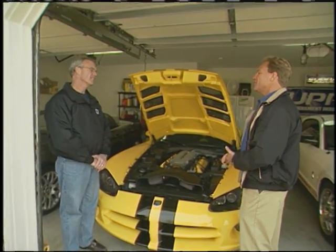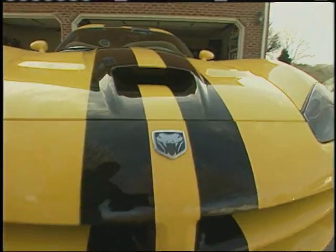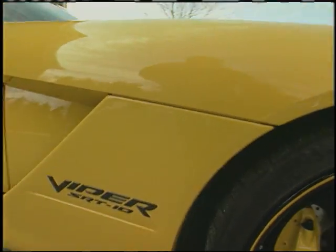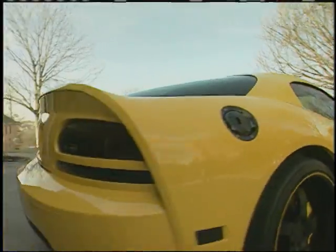Have you ever got a ticket in it? I have not. Knock on wood. We do have a radar detector, and most of the time we don't depend on that, but we do keep it on most of the time. If you're going to take this car out, it's going to be hard not to put your foot in the pedal. Right, exactly.